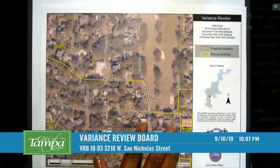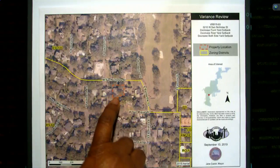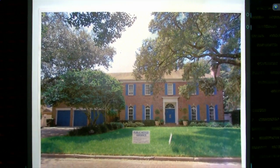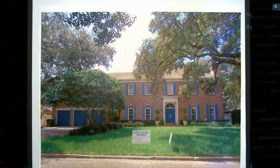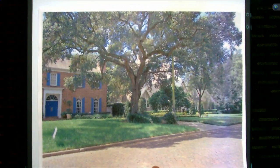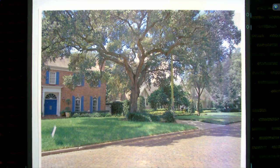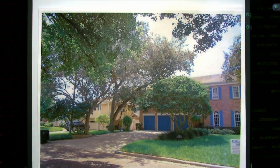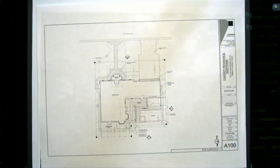The applicant is seeking to construct a new front porch and a new rear porch. The property is zoned RS60 and was purchased in 2014. The existing single family residence was constructed in 1989. Here's an aerial of the site, West San Nicolas Street, and here's the subject property. Here's a view facing the front of the property. This is a view facing west. A view facing east. And here's the site plan.